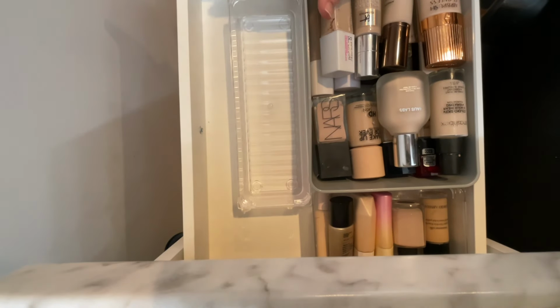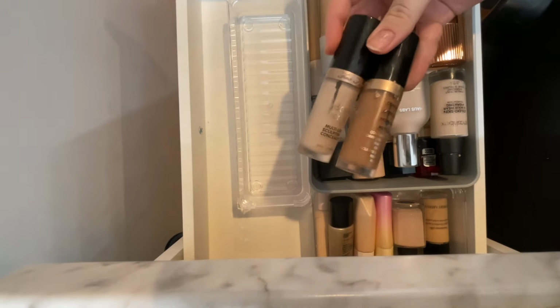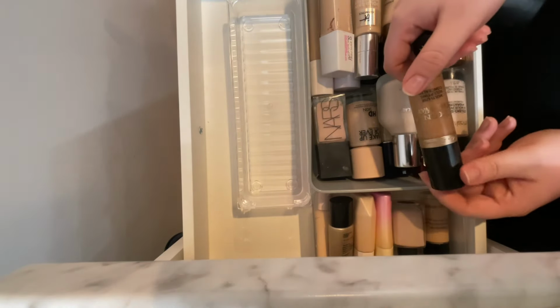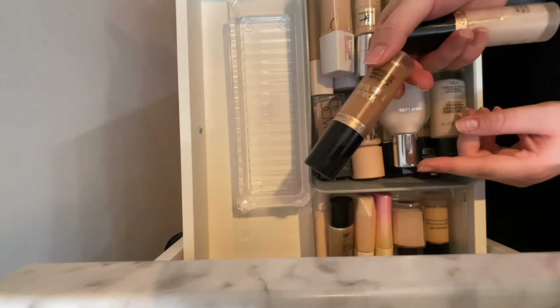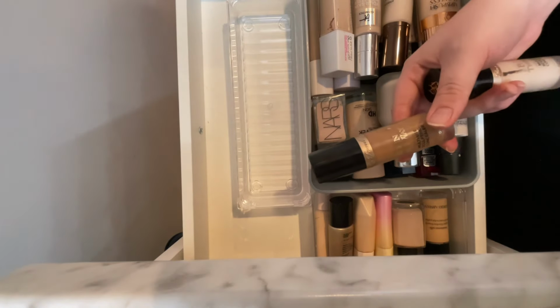Sometimes I'll keep bigger packaging concealers in here, like these Too Faced ones. So I have a darker one for cream bronzer slash contour. Honestly, I might just put this with my cream bronzers. I feel like I reach for them more. These I really like to use.